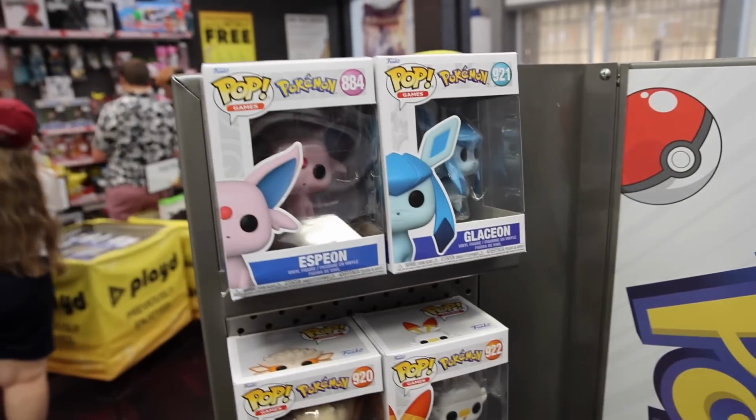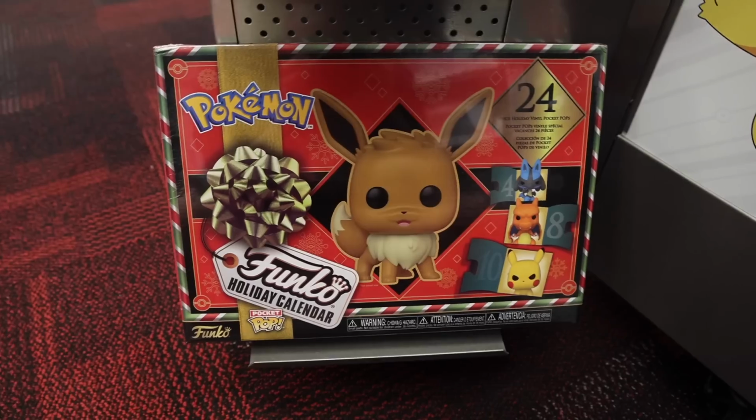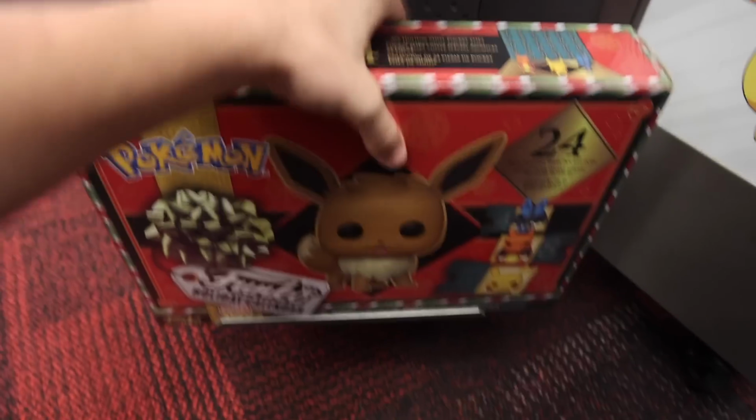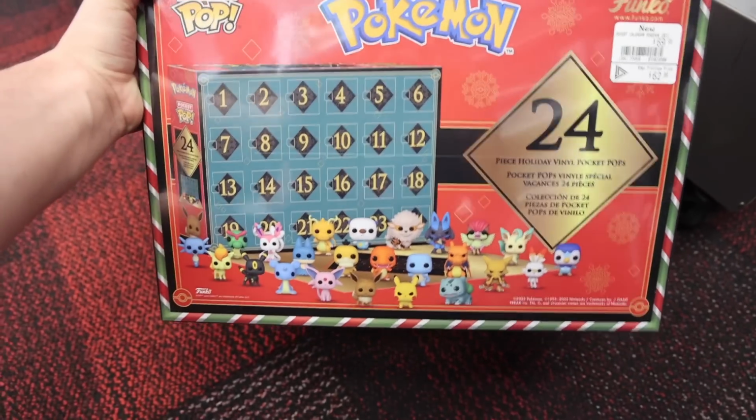Pretty good one. At the top here, guys, I bumped into some of the Pokemon Funko Pops, but we have all of these already. The one that I'm actually on the hunt for, though, is this Advent Calendar here. It's one that I definitely need for my Advent Calendar collection, and I want to crack open all of the new ones this year closer to Christmas, so we've got to get this thing.